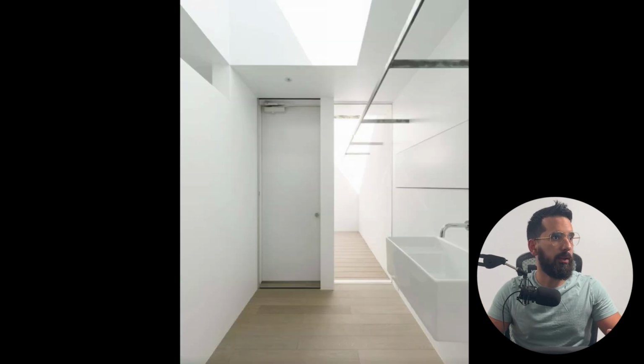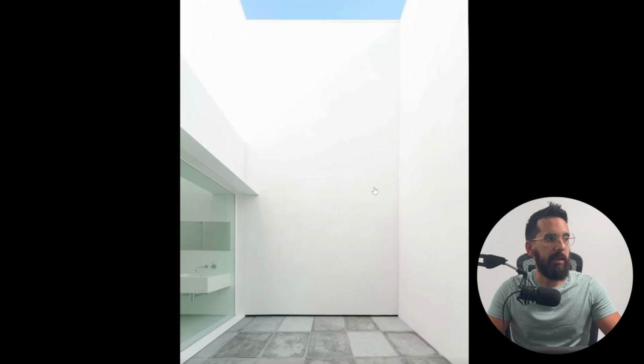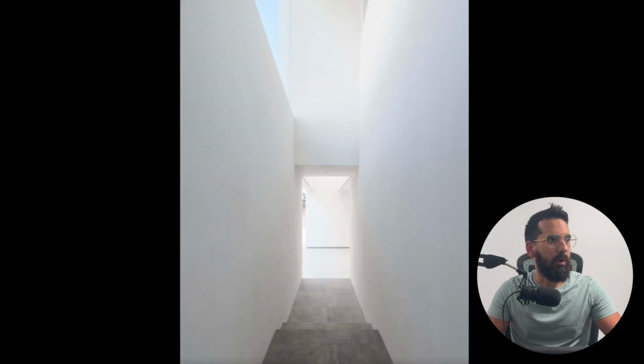I don't know where this space is, but this is starting to work a little bit better. But then you have this hardware here, this school gymnasium hardware that just distracts from everything else that this is starting to get right. You have some beautiful expressions of light here, and then you have this door. And here we are with that courtyard again. This courtyard on its own is beautiful. If you have this as part of your house, it's very interesting, but it just doesn't work right, in my opinion.